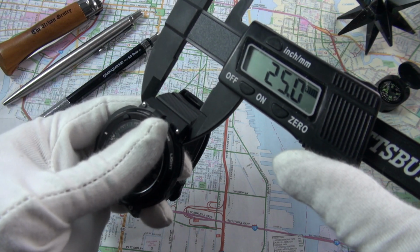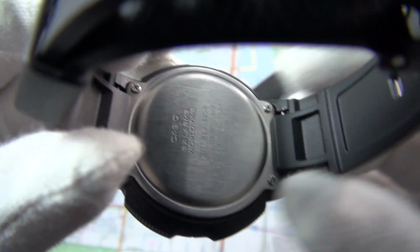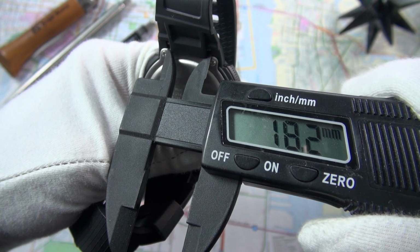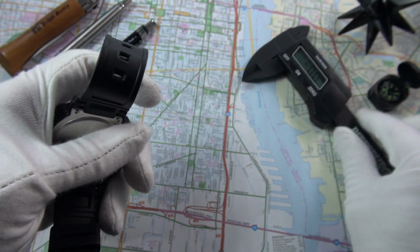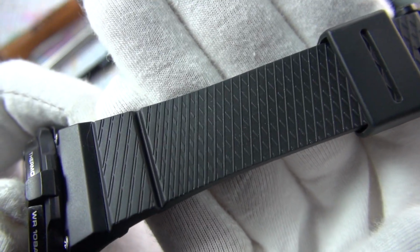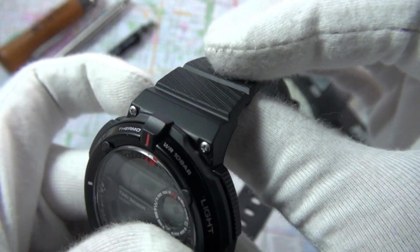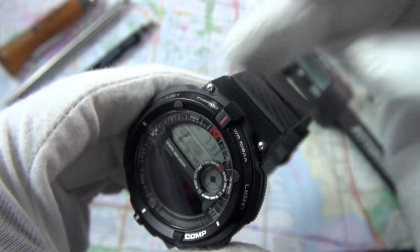around, what is it, 25, but actually if we turn it over, you can see here it does have spring bars, so you can actually remove this and add a NATO strap or even a regular strap. So the internal measurement is 18.2, so you can fit an 18 millimeter NATO strap, which is another reason why I really like this particular version. Having said that, the resin, which has this kind of zigzag texture to it, and I really do like the way it tapers and it looks like it's integrated, but it's not. Nice system. I really like when watches do this.